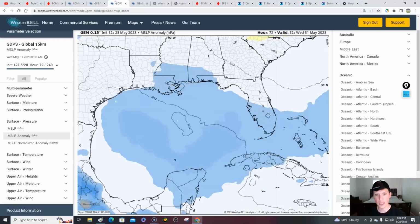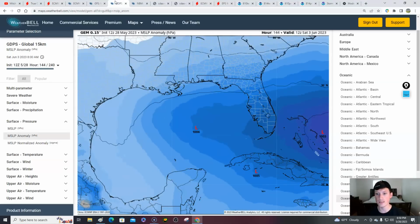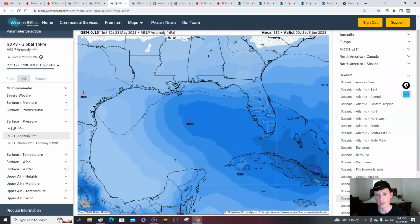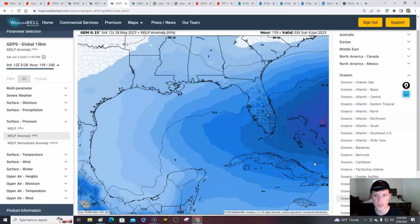The Canadian model symbolizes lowering heights, but it kind of does what the GFS does. But it really wants to pull something out of the Caribbean down here, which is kind of weird. It pulls the low pressure out of the Caribbean and into the southwestern Atlantic. So we'll watch all these scenarios.